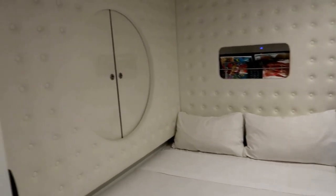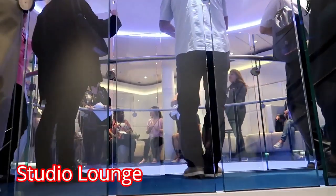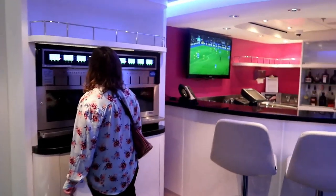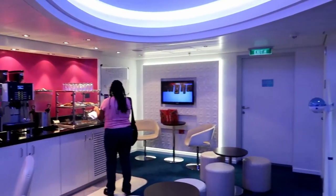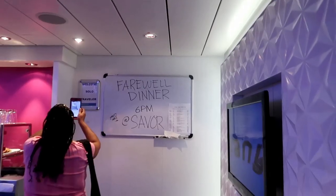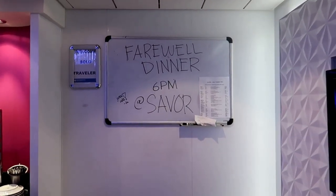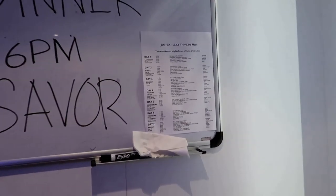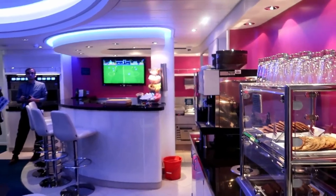Yeah. 100 square feet. They have an upstairs with some TVs and some seats. And then you can come downstairs. Wine station. And it tells you, welcome solo traveler. It's pretty cool. And then solo traveler's host for each day. Complimentary cookies and stuff.